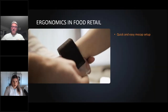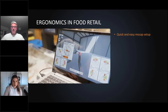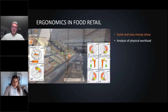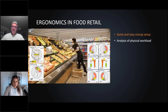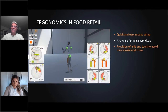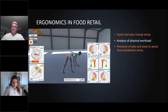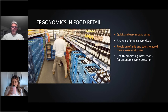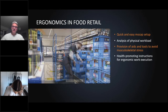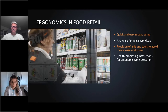We are using this in real time, for example, to give feedback on site, to offer the employees tools and helps that they can use directly to improve the situation. We can also use the data to train the people, for example, in lifting tasks, and show them the result. They can see themselves on the screen directly, which is highly motivating.